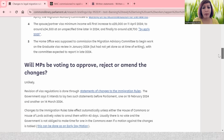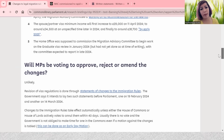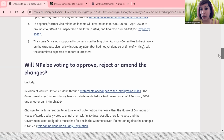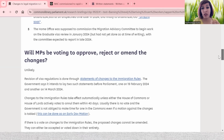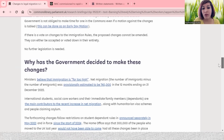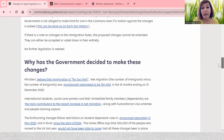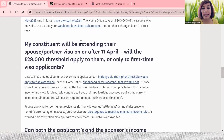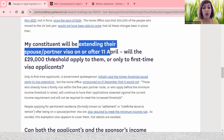First of all, will MPs be voting to approve or reject or amend the changes? Most likely there will not be any changes to what is announced already today. So all the changes will be implemented as per the dates announced. Now, if you want to know why the government is making such changes, it is due to the high net migration which was recorded last year.